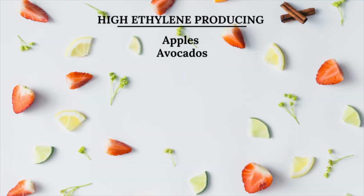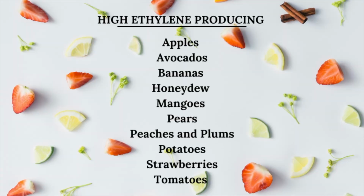So what are high ethylene producing fruits? We have apples, avocados, bananas, honeydew, mangoes, pears, peaches and plums, potatoes, strawberries, and tomatoes. As you can see, as I was reading off this list, there are a lot of fruits on this high ethylene producing chart. Now, when you think about these fruits, you want to know what exactly they're going to do if they are with other produce.